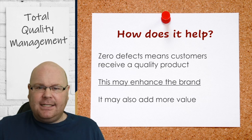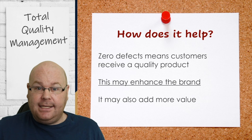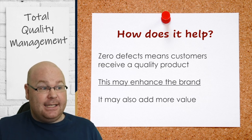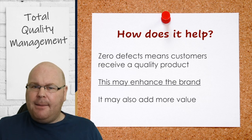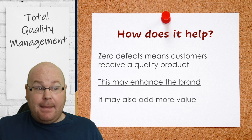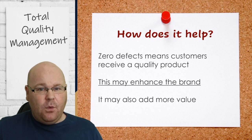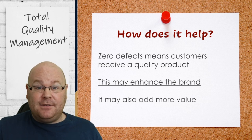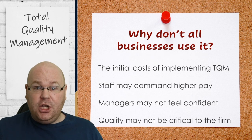And the business might start to develop a reputation as being a really reliable brand, a brand that consumers know and associate with high quality. Now, that might even mean that the business is able to start commanding a higher price for its products, maybe adding more value, making the business greater revenue streams, maybe making the business more profitable overall. So TQM has some very distinctive benefits for an organisation. But not all organisations use it.